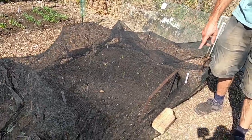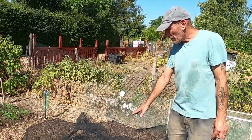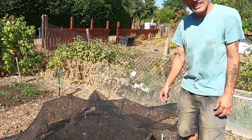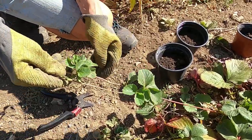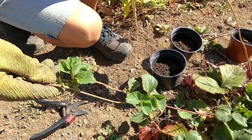So we've netted it over and weighed it down with some bricks just to stop the wind blowing it away again, and that will hopefully protect the leaves from the sun a little bit. It's got a bit of dappled shade in there now, so we'll see if that helps. Another job we want to do this week is pot up as many runners as we can.